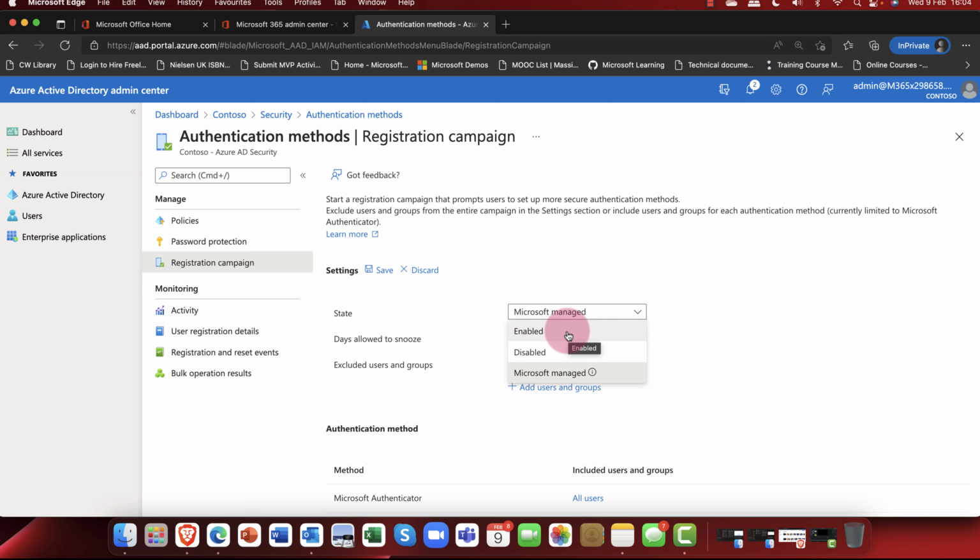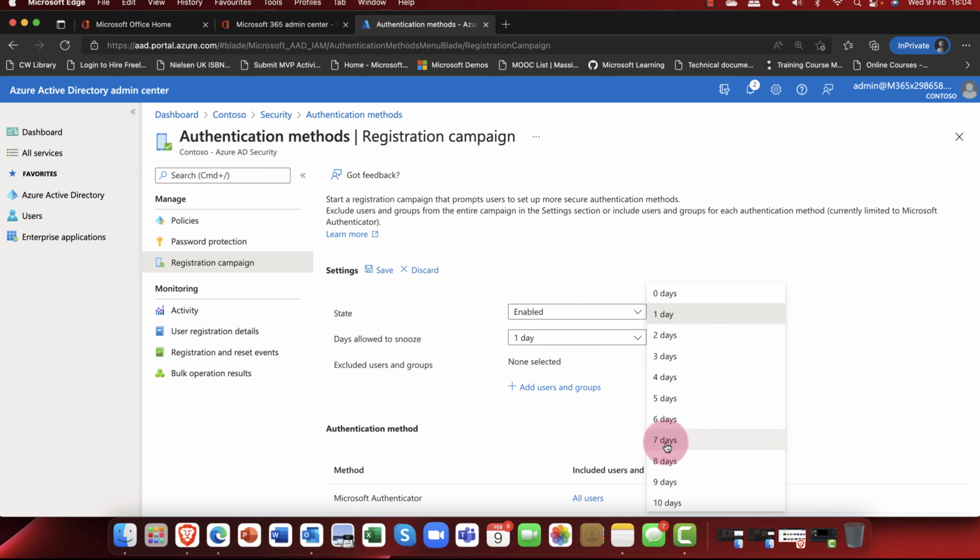What you might want to do is you might want to enable this, okay, and you'll say, okay, how many days are the users allowed to snooze the request? So for example, I might say 7 days. So the next time the user logs in, they'll get nudged and so on. All right. So I can then say, do you want to exclude any users and groups? Now, again, you may want to exclude the break glass administrator account here.